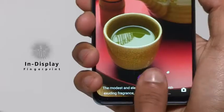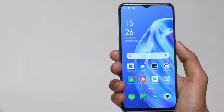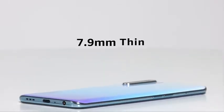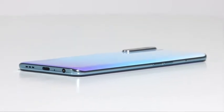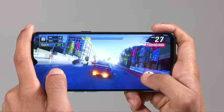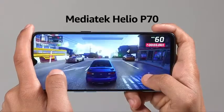For security, it has an in-display fingerprint sensor which can unlock the phone in 0.32 seconds. The smartphone is a mere 7.9 mm thin, giving it a sleek form factor. The Oppo F15 runs on Color OS based on Android. For performance, it relies on the MediaTek Helio P70 processor.